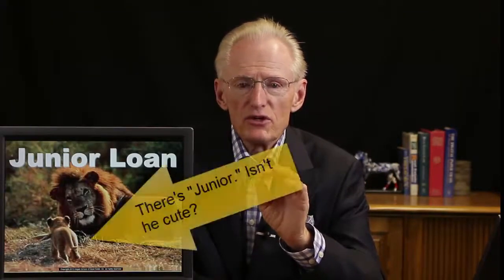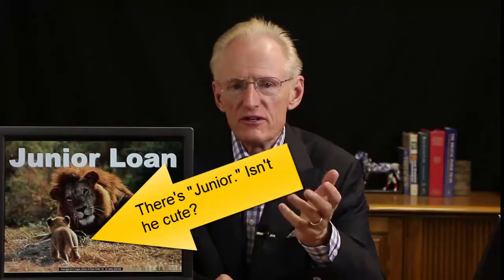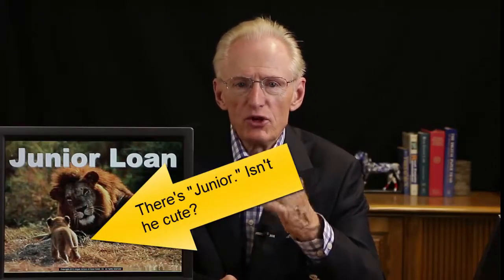So the next one is called a junior loan, and a junior loan is, as it implies, a loan which is in lower position, subordinate position to a superior loan. So a first mortgage loan is actually junior to property taxes. A second mortgage loan is junior to a first position mortgage loan.